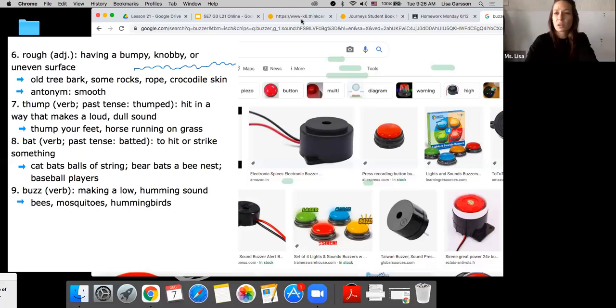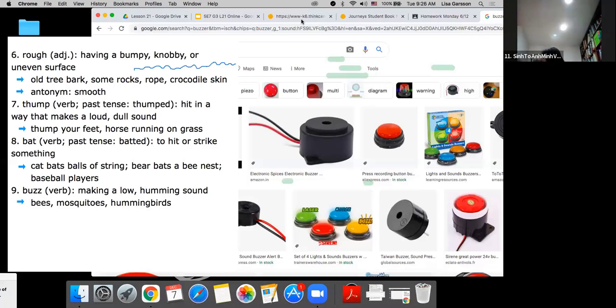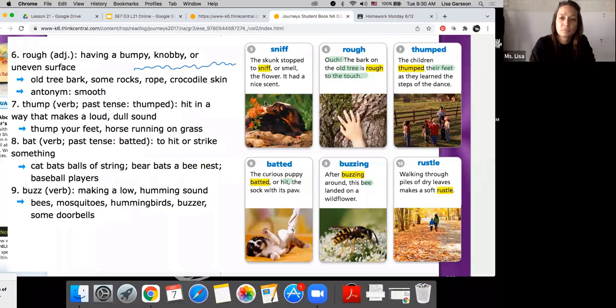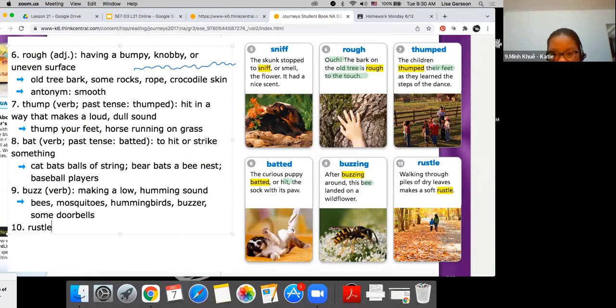Okay, so let's do our last word. So now everyone should have a whole list of all these different things that make buzzing sounds. I hope you're writing these examples down. Okay, so number 10, everyone, rustle. All right, Katie, can you read the rustle sentence? Walking through piles of dry leaves makes a soft rustle.